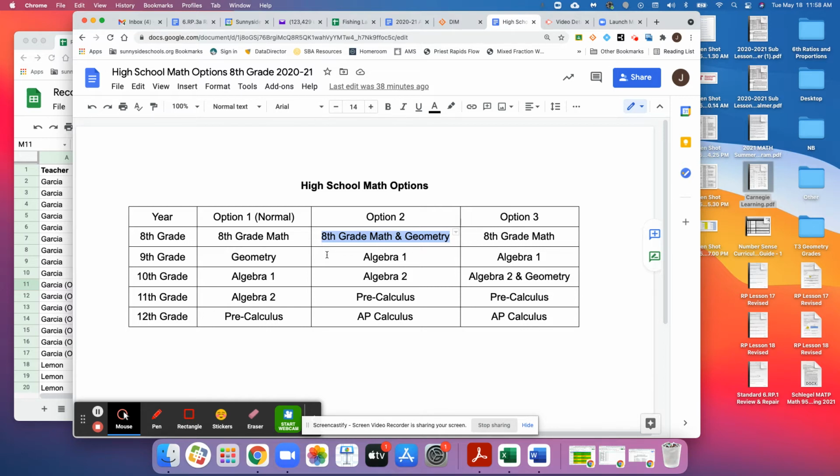So by taking 2 math classes next year, what ends up happening is your 9th grade year, you would go to algebra 1 instead of geometry, because geometry is already done. This puts you 1 year ahead of the normal track. So again, here people are doing algebra 1 in 10th grade, you would be doing it in 9th grade. Next comes algebra 2, again a year ahead. Next comes pre-calculus, again a year ahead. And that gives you an extra year here to be spending time in a course called AP Calculus.